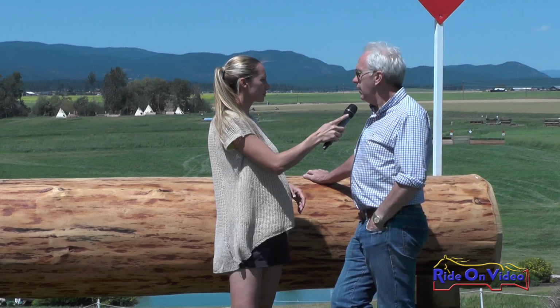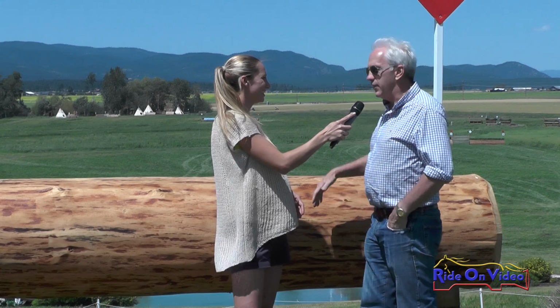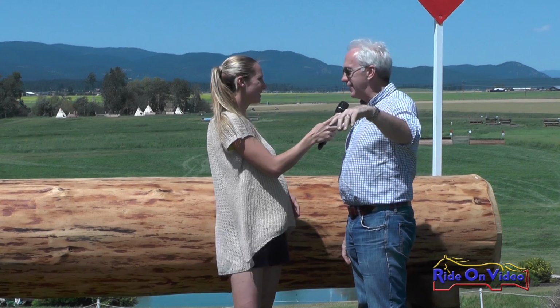Well, the terrain here plays such a factor, and Ian has utilized all of the terrain really on this course to play a role and decided on different fence placement based on the terrain, and we see a lot of that throughout this complex.